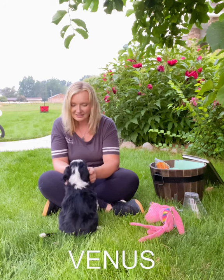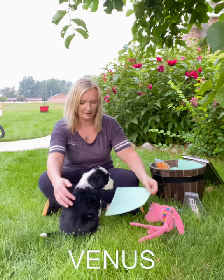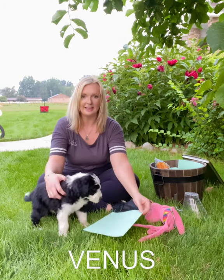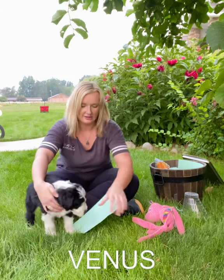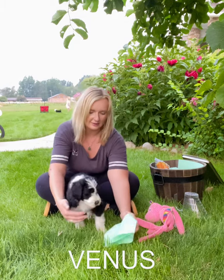Yes. Good girl. Okay, let's see how she does with this piece of paper. Let me turn her around so you can see her. She's wagging her little tail, checking that paper out. Oh, she's even stepping on it. That didn't bug her. She's never seen a piece of paper. Don't go anywhere, sister.